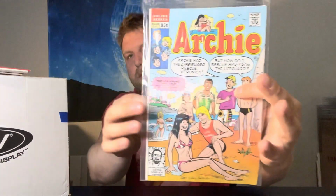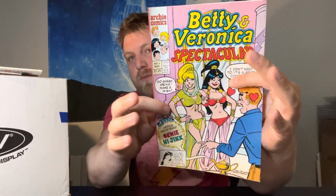Another, are there two 370s? Yeah, I got two of them. Yeah, another one. Again, I'm gonna have to look because I know some of these books are a lot more than like $5 or $10. This is Betty and Veronica Spectacular #3, like the I Dream of Jeannie kind of thing.